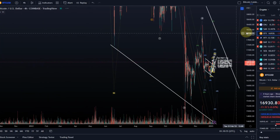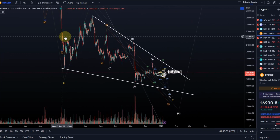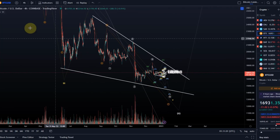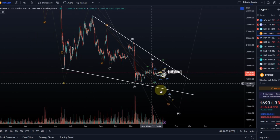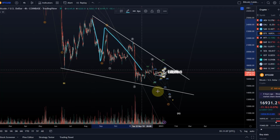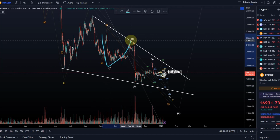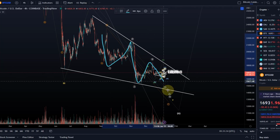And maybe to finish off this video, this is still the larger count, no change here as well. I think we are in this fifth wave, a fifth wave of a diagonal. This is an ABC pattern in a fifth wave, and the C wave has 5 waves, 1 2 3 4, and the fifth wave still to come.